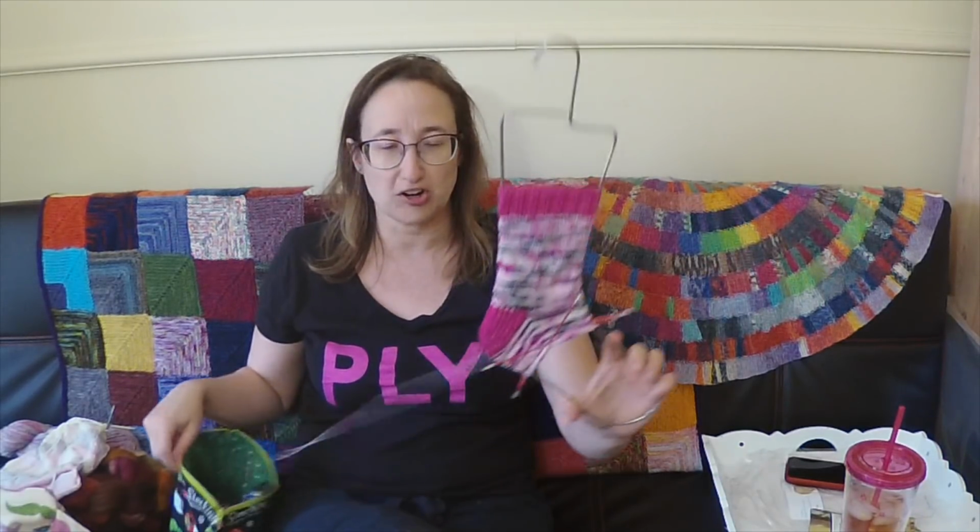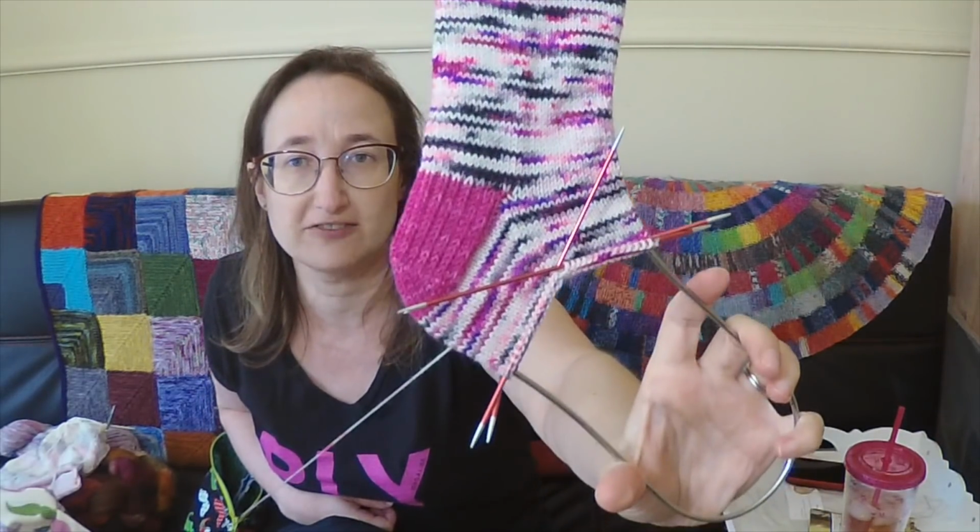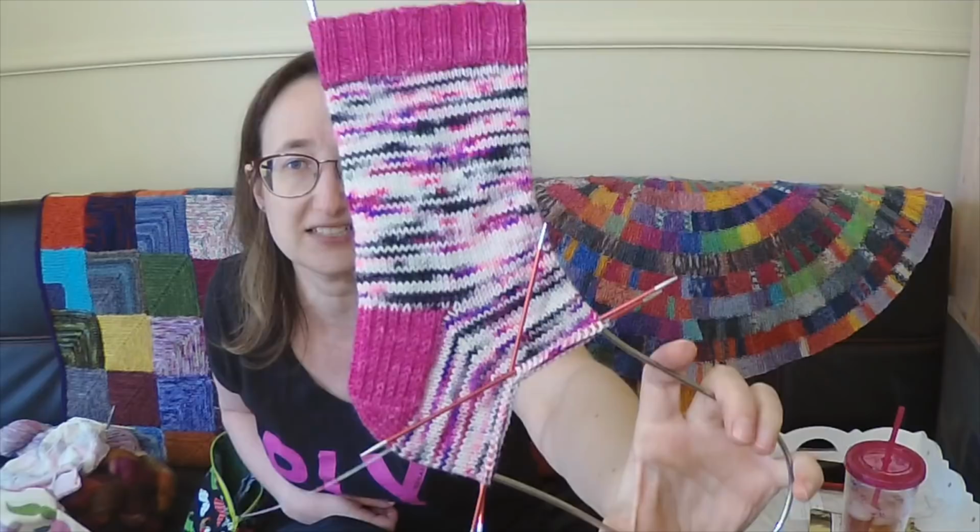The knits that I'm working on. Let's talk about what I showed you last week. I showed you I had started a pair of socks in Northbound Knitting yarns. I got a little more progress today. In the last couple days, I put on my heel flap and I finished my gusset, and now I'm working on my foot.